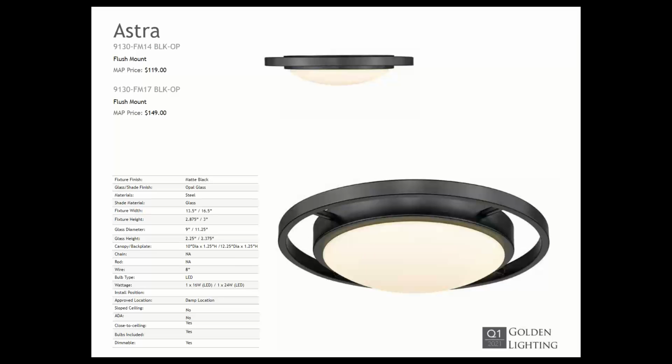And lastly, we have the Astra. Again, you can kind of see that Gabby body in the center with a little decoration added. This is 2 sizes, 13.5 inches and 16.5 inches, at 960 lumens and 1900 lumens respectively. Again, staying with that acrylic opal diffuser, 3000K and 90 CRI. With this one, we have it available in the matte black only at this time. And as I mentioned earlier, these are all UL approved for damp locations.